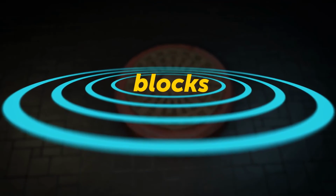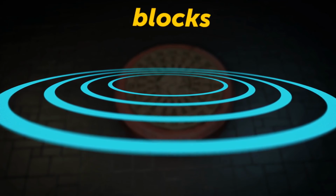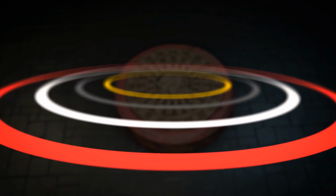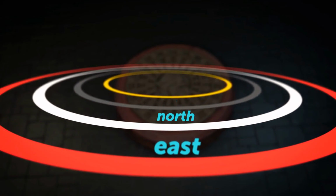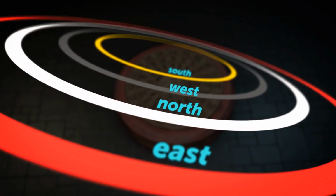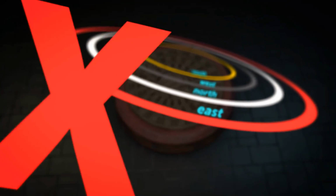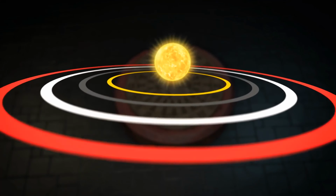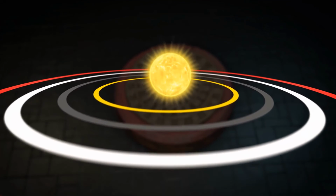The Mayas colored each block differently. Scientists thought these colors corresponded to the 4 cardinal directions. Red was east, white, north. West was black, and finally, yellow marked south. But then the 1980s came. Yeah, this was a weird decade. The calculations were all wrong. Researchers determined that the colors were associated with the position of the sun in the sky.